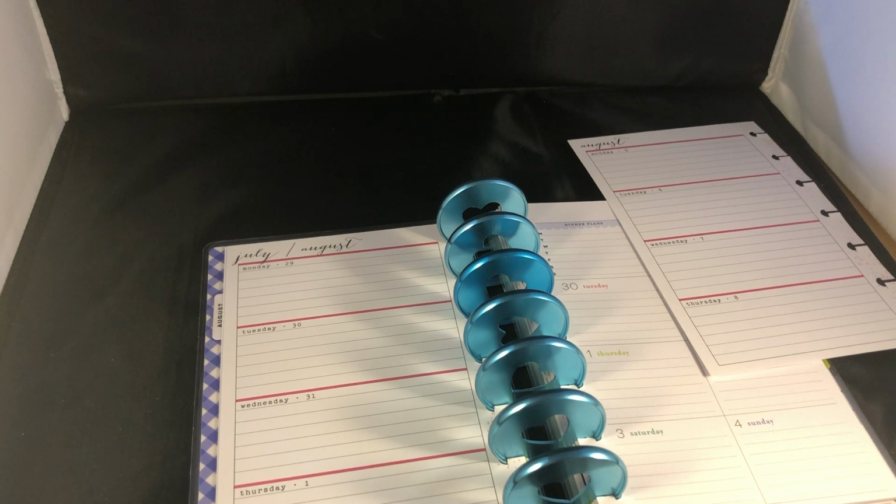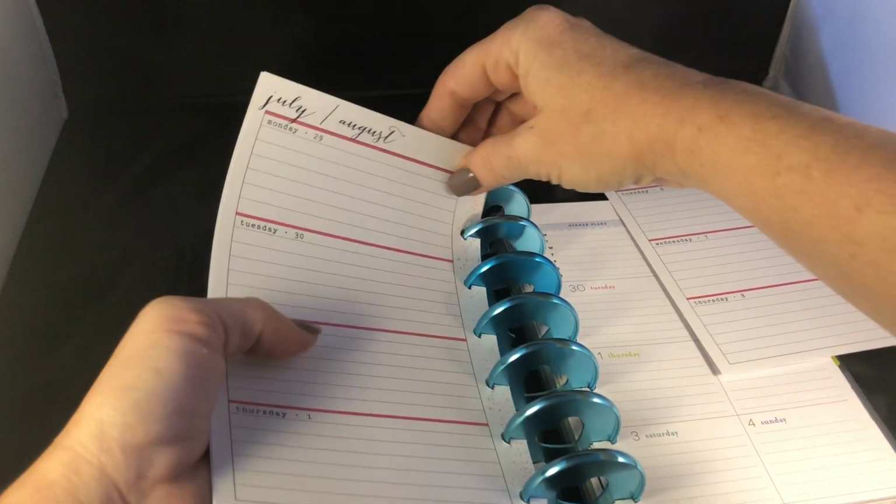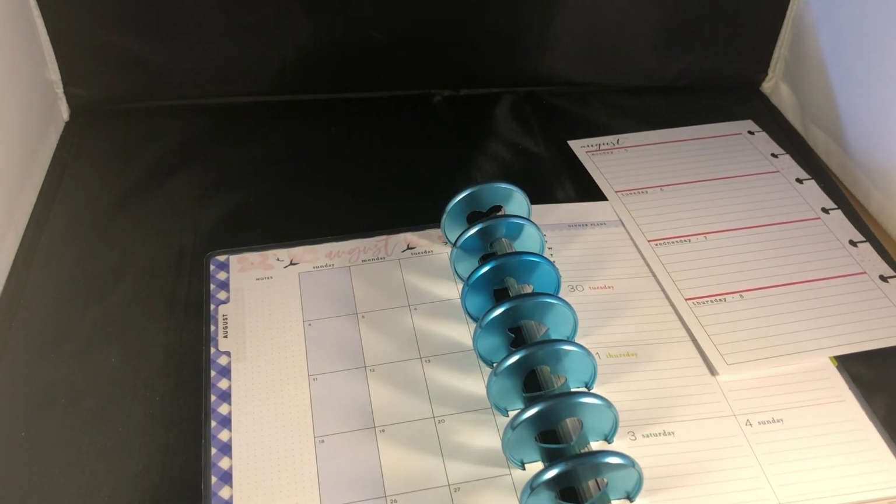Let me get my double-sided tape here. Just because I don't have enough space, I'm going to tear these off the ring and do it real quick. And then I'll show you the finished product. Once I get the double-sided tape on here. So I sort of want it to look like it all goes together. So I'm going to tape these two pages together.